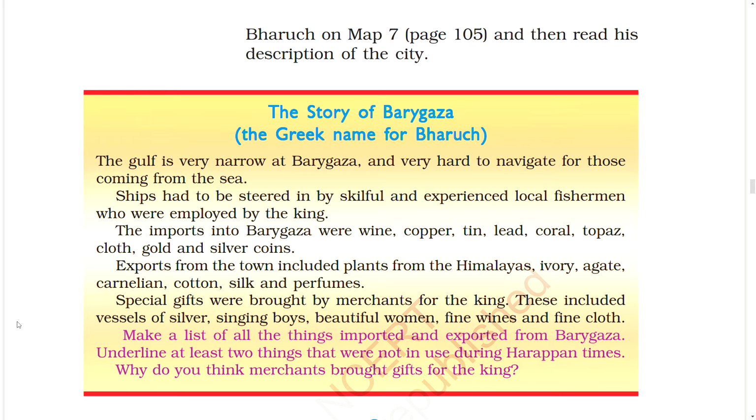Make a list of all the things imported and exported from Barygaza. Underline at least two things that were not in use during Harappan times. Why do you think merchants brought gifts for the king? Comment on this.